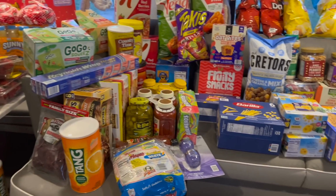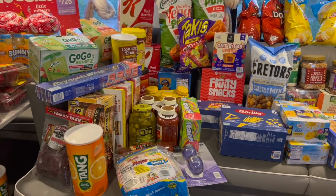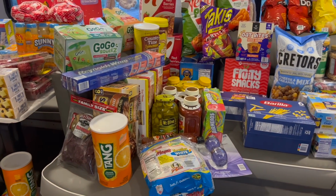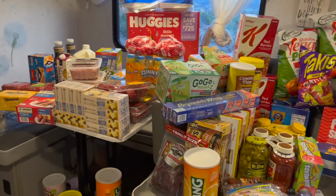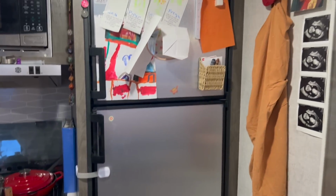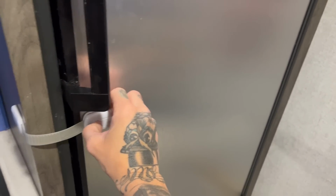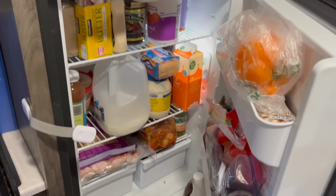Anyways, this is our haul. We'll keep you guys updated on how it goes. So far, the monthly grocery shopping has worked well for us. This is our second month doing it, and I think it's working out really well. Now we just got to put all this away. So most of this goes in our tiny little trailer fridge and trailer freezer. So I got to do some organizing, because I didn't do it with what we have left.